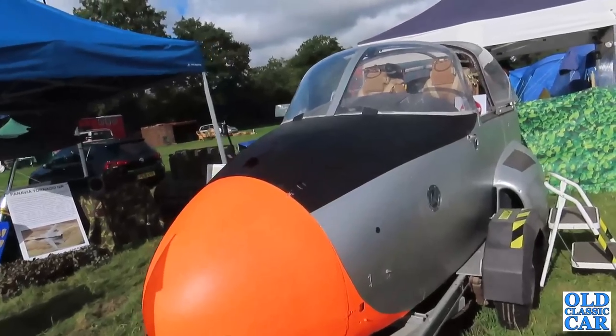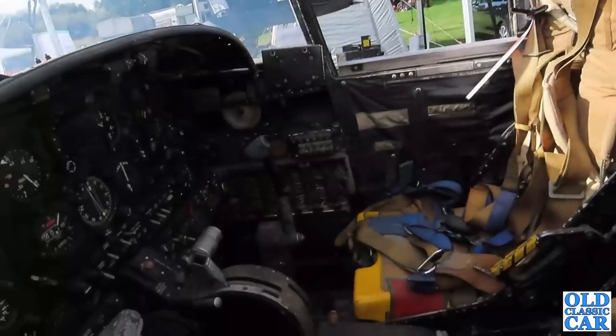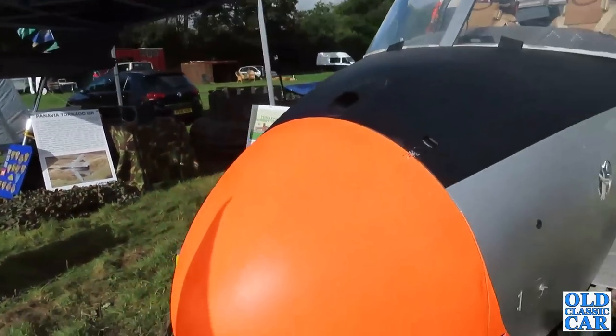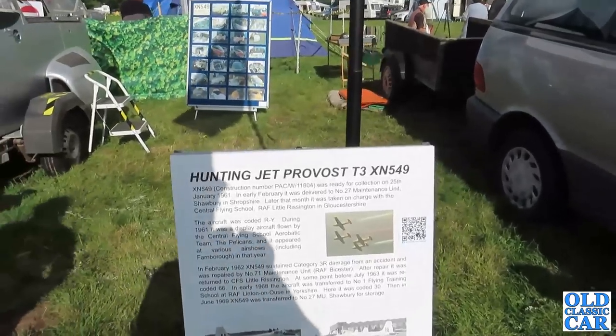Got the front end of a Jet Provost here. These were an RAF training aircraft back in the day. There's a bit of blurb about XN549.